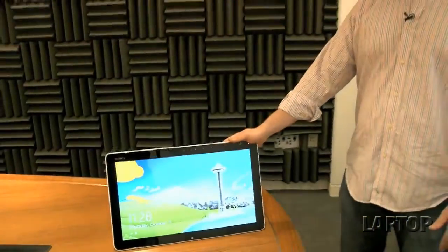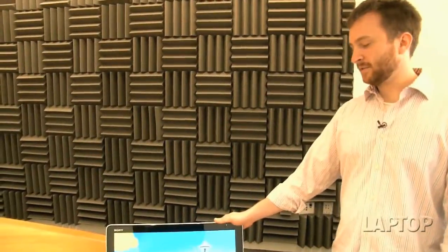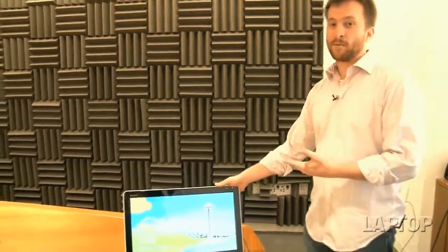So let me first talk to you a little bit about what's inside the machine. You've got a Core i5 processor, which can be upgraded to a Core i7, 4 gigabytes of RAM, which can be upgraded to 8 gigabytes, and a 750 gigabyte hard drive, which can be upgraded to a 256 gigabyte or 512 gigabyte SSD.